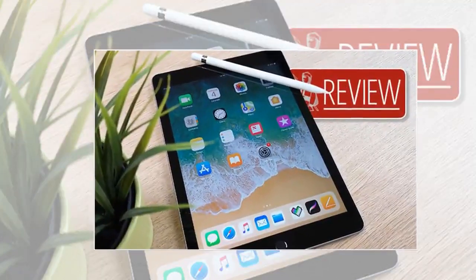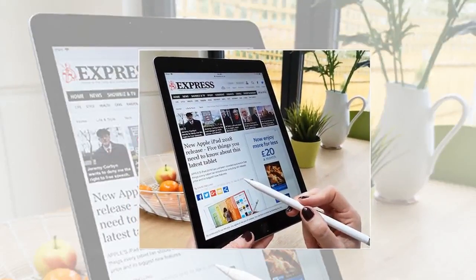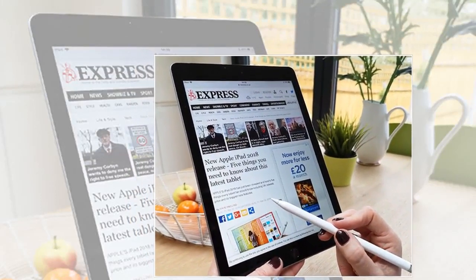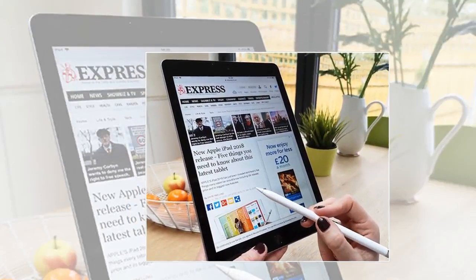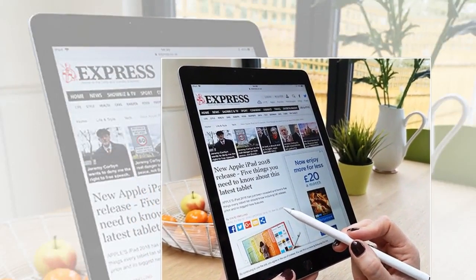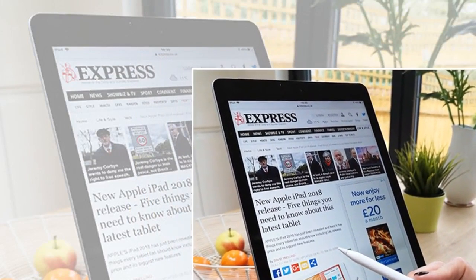iPad 2018 Verdict. Apple's new 2018 iPad is impossible not to recommend. This latest tablet is fast, powerful and packed full of features that make it a must-have upgrade for anyone with an aging tablet. The fact you can now use the Apple Pencil is a huge bonus, especially with more apps now supporting this digital stylus.